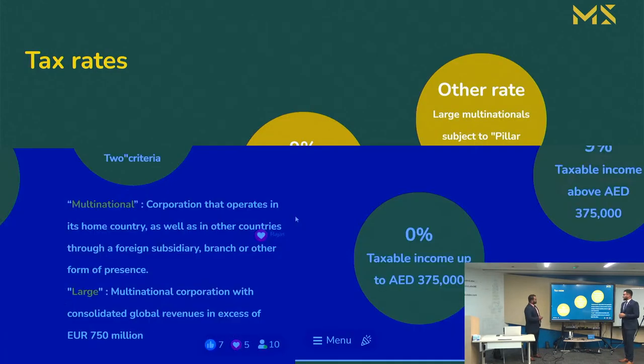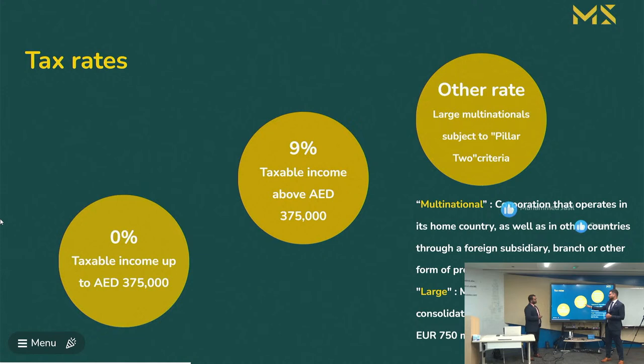So again, this is very basic. Up to 375,000, you're going to pay at 0%. Above 375,000, you're going to pay at 9%, and it's going to be on a slab level. So we'll explain that with another slide.